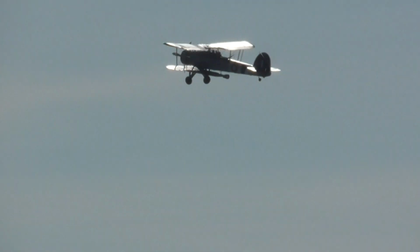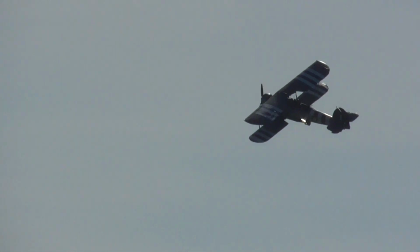This machine was built by Blackburn at Sherburn in Elmet in Yorkshire in 1941 and carries the markings of an 820 Naval Air Squadron Swordfish that was indeed involved in the attack on the Bismarck.